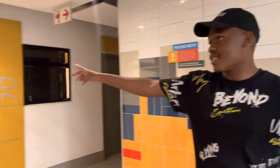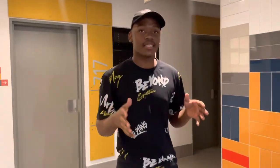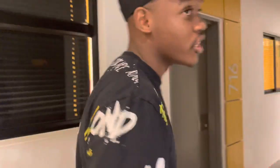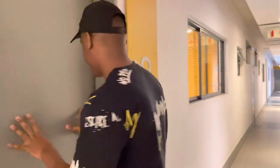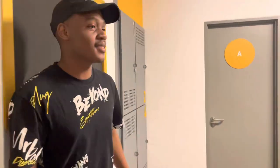So basically, as you can see, we do have apartments, just that we're not staying in an apartment, but as a cluster. So there's a cluster, a commune, that is only for people that are sharing, and you only share a kitchen, and then you have your own single rooms, but you share a kitchen and bathroom. Just show the location.